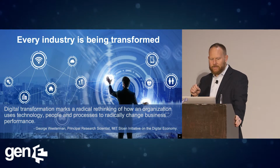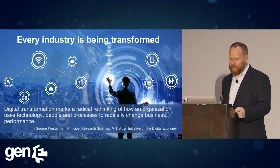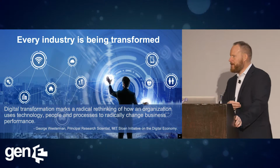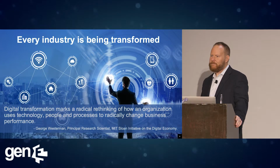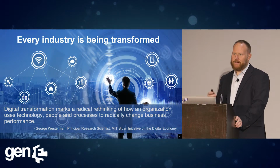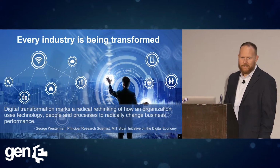So every industry is being touched by that. And I like this quote: digital transformation marks a radical rethinking, right, of how your organization uses technology, processes, and people to radically change your business performance. So all the touch points, all the services that you offer. If you were a telco, the mantra has been that you don't want to be a dumb bit pipe. You want to have value add on top of that. In financial industries, people are trying to give their customers all the extra ability to do service on their phones, right?